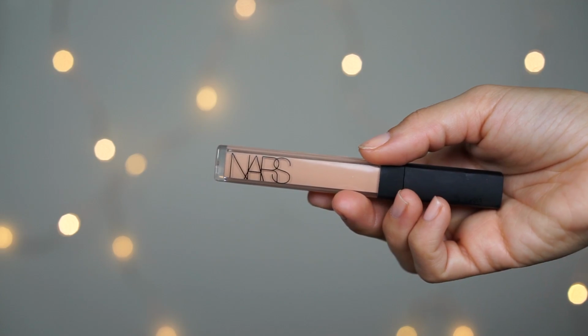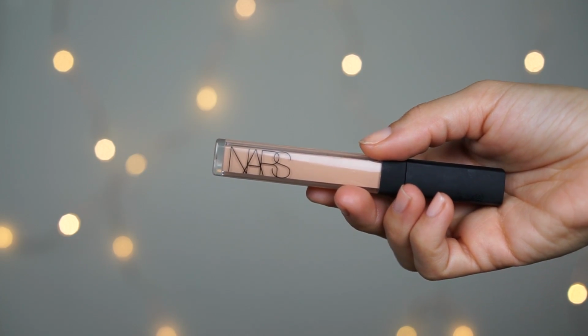Because I am trying to use the least amount of products possible and also use products that can be used for multiple things, I'm going to be using the NARS Radiant Creamy Concealer in the shade Honey to conceal and correct underneath my eyes and any other area of my face that might have some discoloration or redness. The reason I'm using Honey is because it does have a salmon or a pink undertone that's going to help to correct while also concealing at the same time.